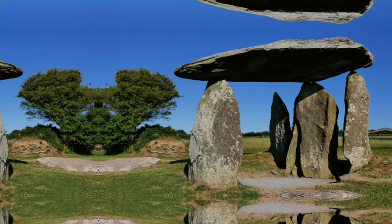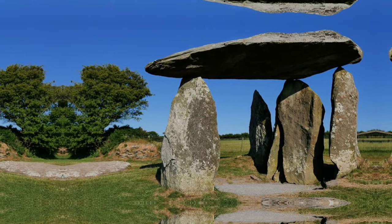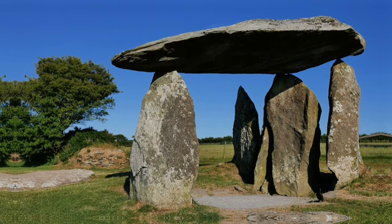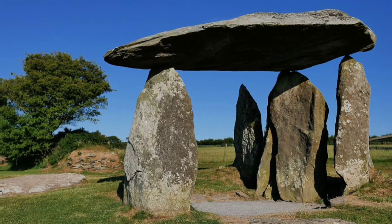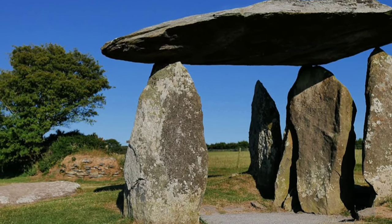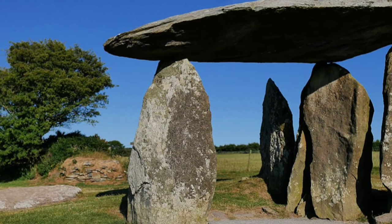If you plan to visit Pentre Ifan, be prepared for a short walk from the parking area to the site. The journey through the lush Welsh countryside is worth the effort. Remember to respect the site's historical value and adhere to any preservation guidelines.